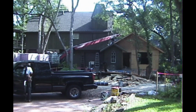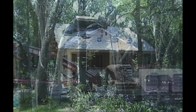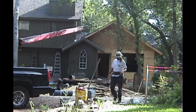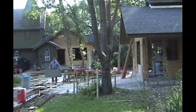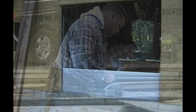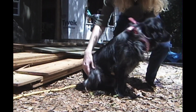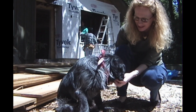This is the roofing truck bringing shingles up on the roof. Here's Sarah and Silver. Silver's a little afraid of the workmen. He just doesn't know what to think of them.